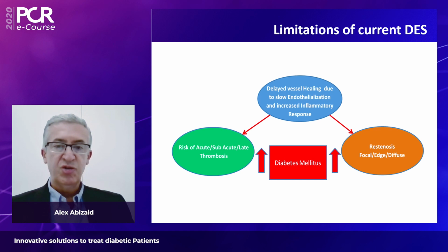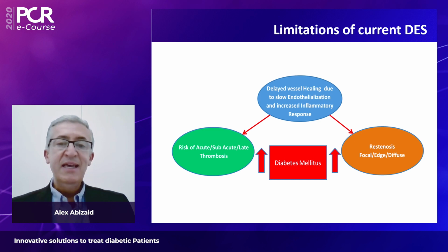Particularly for intervention, for PCI, what we generally see in the diabetic population are patients that will have more delayed endothelialization and certainly more increased inflammatory response. With that, we generally see a little bit more thrombosis and certainly more restenosis in the patients that we treat with diabetes.